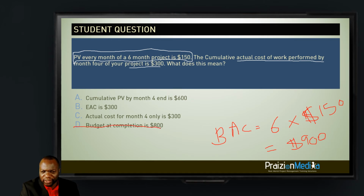What about C? Actual cost for month 4 only is 300. No, it says the cumulative. What does cumulative mean? Inception to date. So well done. I see the answers come in from Priyanka and Timo and Suresh, and they do not have C or D in their answers, which is good.